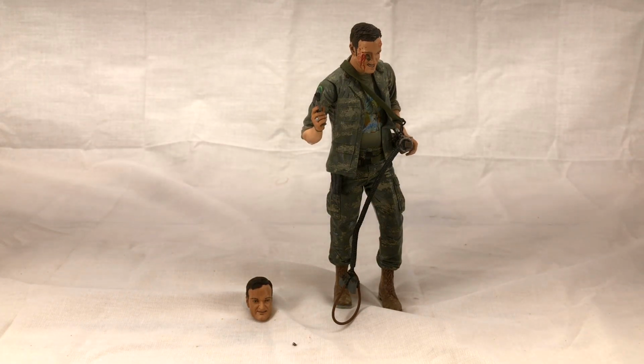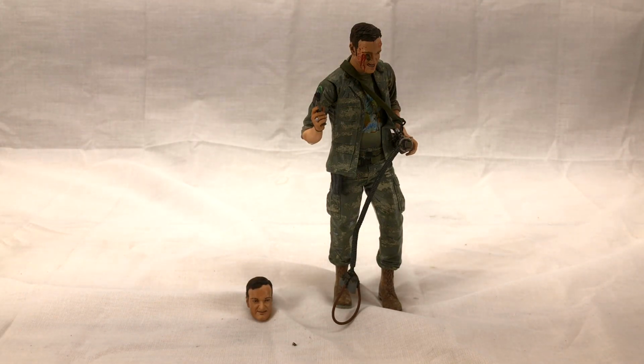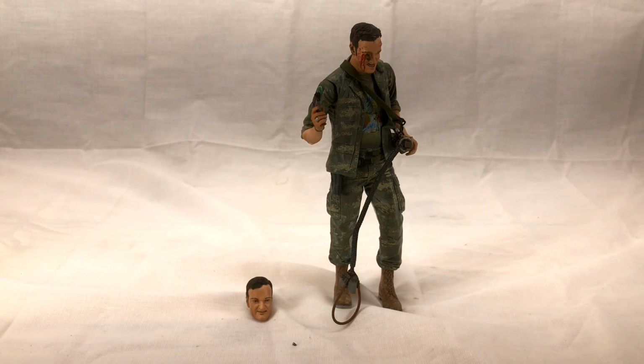$15-20 or so. If you're a fan of Grindhouse, grab it. I'd recommend getting the Cherry figure as well. I don't have the Dakota figure. I mean, her character was okay. It just wasn't one of the main ones.